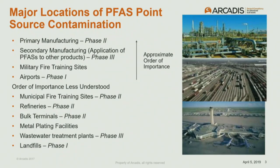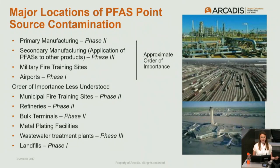Metal plating facilities, I would say we have seen in our experience that these can be rather large sources of PFAS contamination to the environment, but I don't believe those were highlighted specifically within the phased investigation plan. And then also wastewater treatment plants and landfills, either just in general because they're sort of aggregators of a variety of different PFAS uses in consumer products or other potential waste they may receive. So I think the concentrations within those two can vary quite a lot.